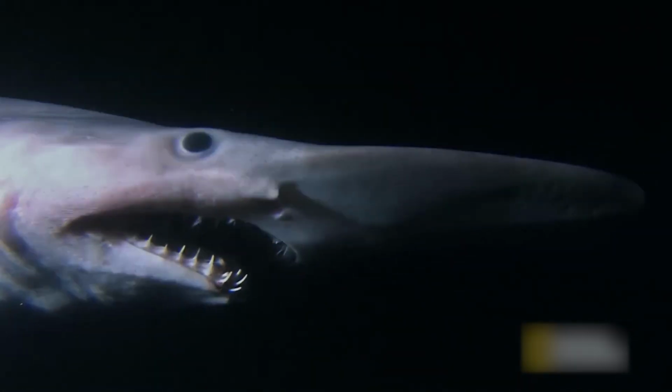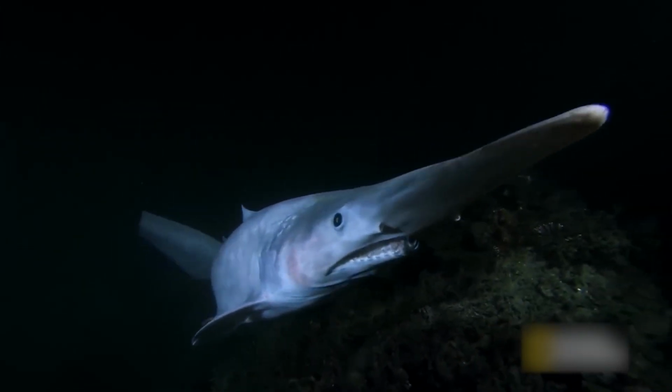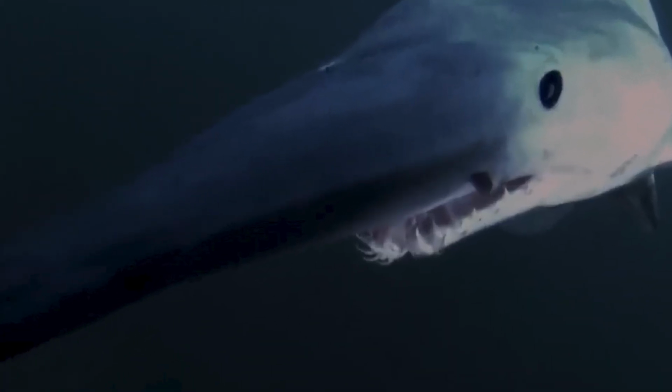Even though it looks slow, it is perfectly adapted to hunt in the darkness, using its keen sense of smell to track down prey. Its unique features make it one of the ocean's most fascinating and scary hunters.